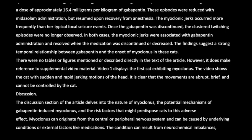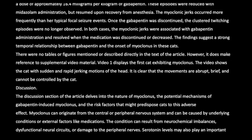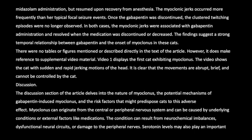There were no tables or figures mentioned or described directly in the text of the article. However, it does make reference to supplemental video material.